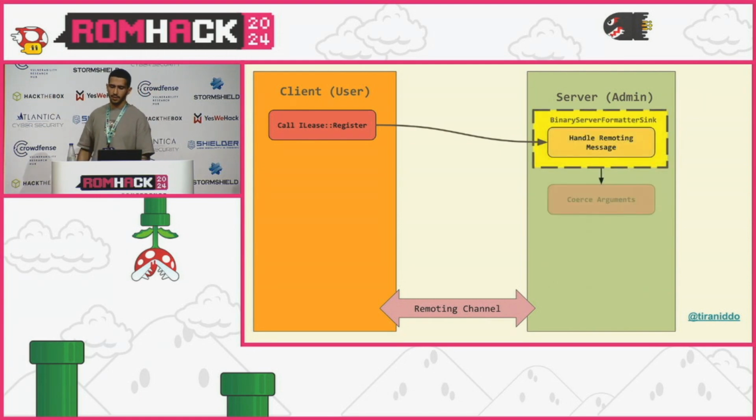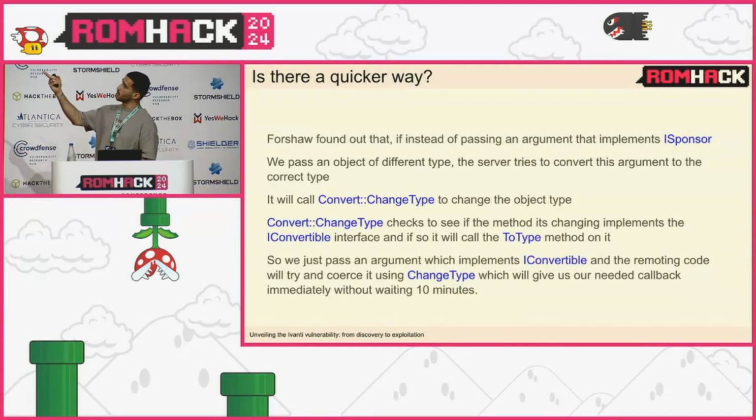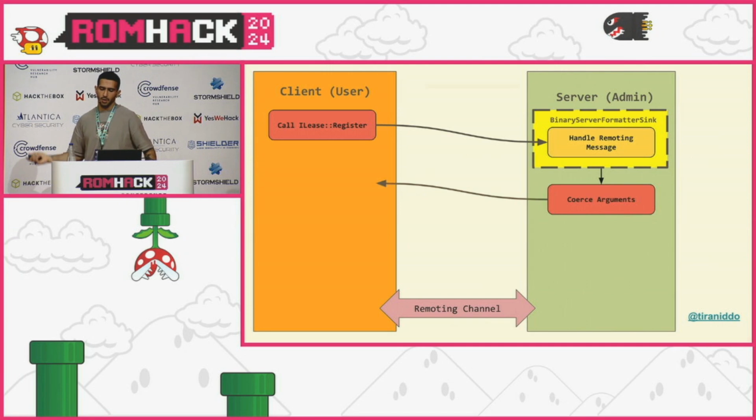The server will receive it, but then looks at it and is like, oh, the argument that you passed to me for the register method is not the type that it should have been. I'm going to fix this and call the change type method that I have on your object, which is going to, at the end, call the toType method. So it's going to make a call to us and then call the toType by the change type.